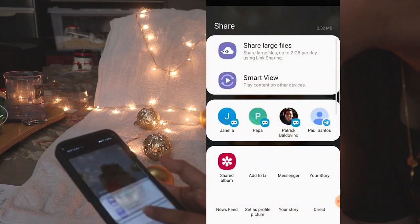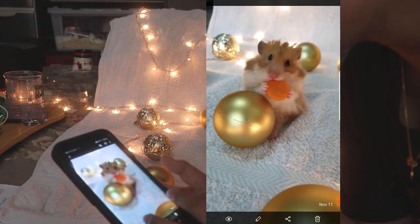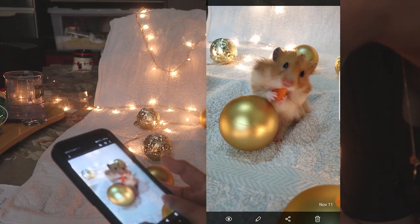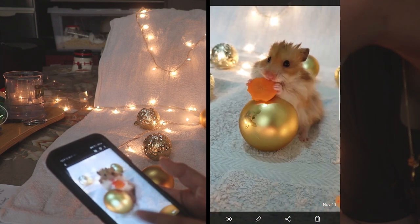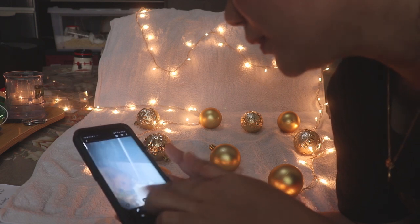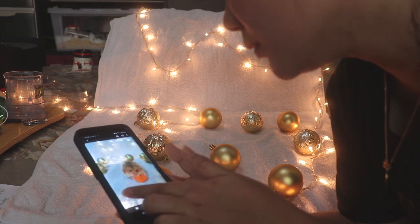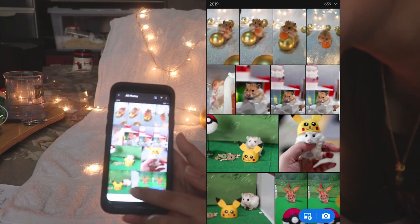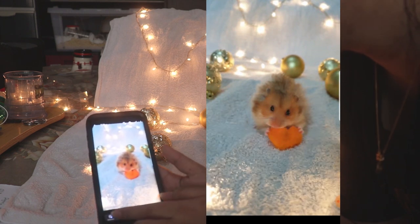So, this one is cute. I'm going to add that to my Lightroom. This one is funny. So I'm going to add that to my Lightroom. Sayang to. But we really need to adjust when it comes to them because you don't know what will happen. We're going to go to Lightroom and check the pictures.